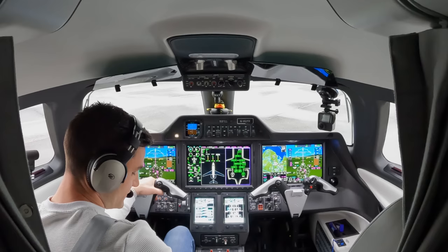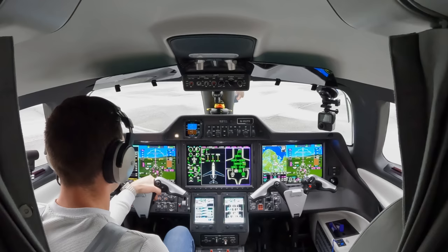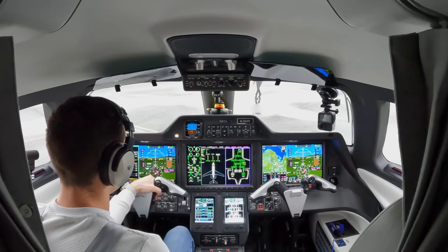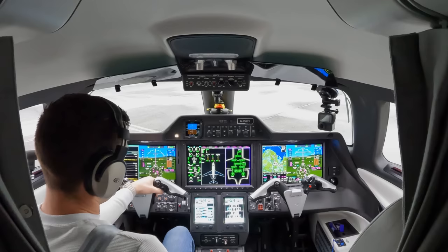So starter number 2 will scroll up, and start. So number 2 is climbing up to about 72% N2. And running. Number 1 rotation, ignition B. Lights off with fuel flow. Okay, good start on both sides. Everything looks happy inside, so we can continue with the checklist.